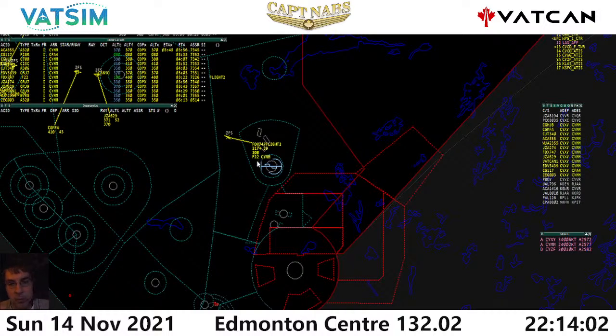FedEx 747. Vectors for the approach, turn left 10 degrees, descend 5,000. Left 10 degrees, down to 5, and that'll be a 095 heading, FedEx 747. Perfect, thank you.